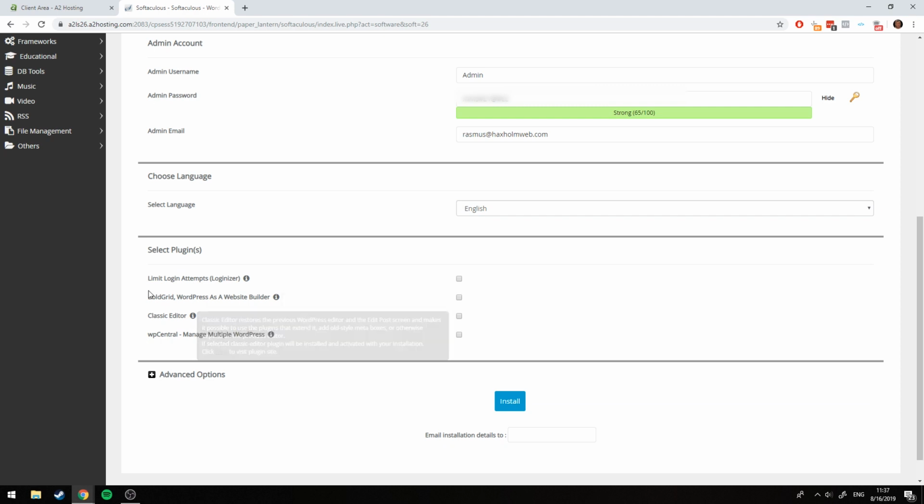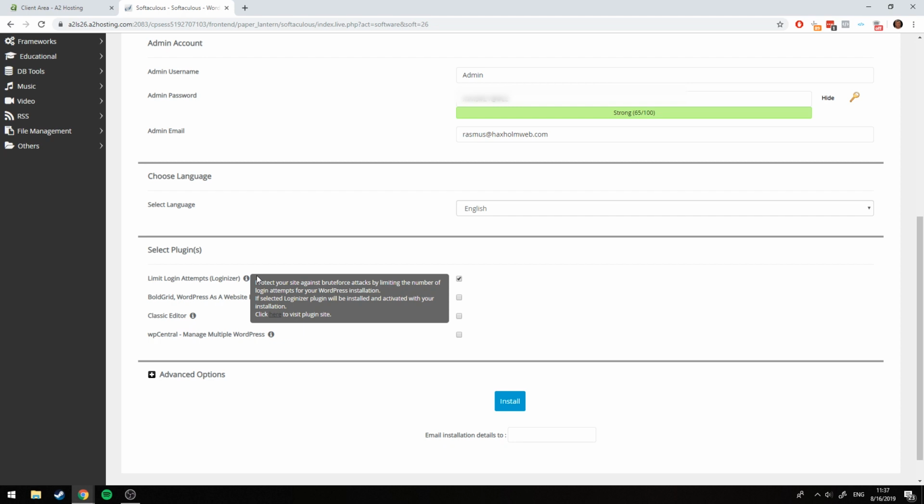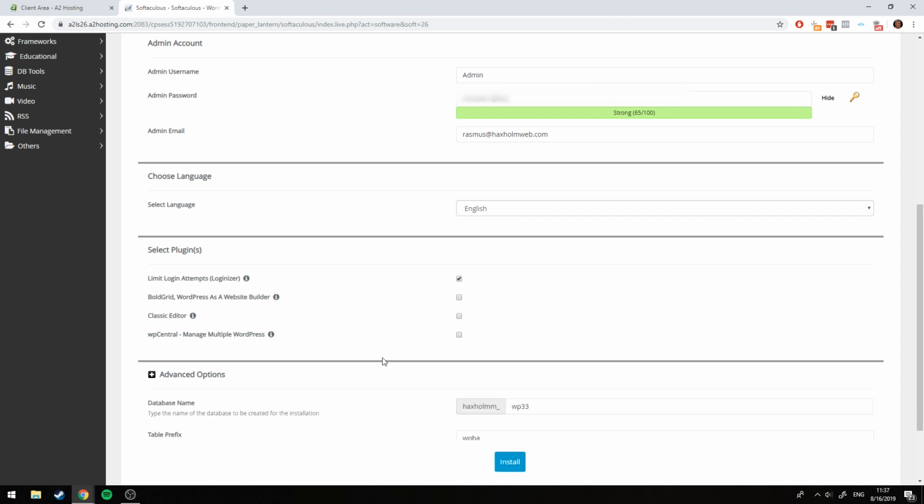Now there are a few additional plugins here we can go ahead and install. I like to use Loginizer. This will limit the login attempts people can do at once, and this protects you against brute force attacks. Basically, it helps keep your site safe from getting hacked.